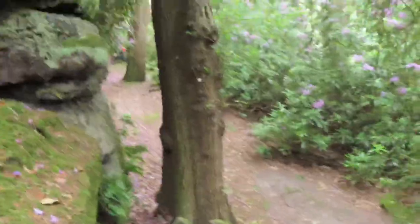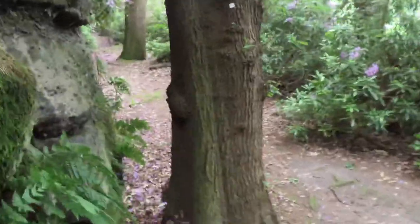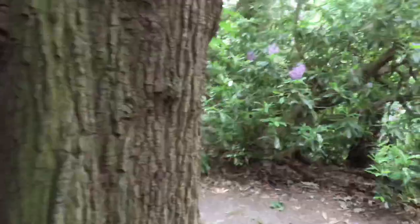So there's these stairs near that thing I took a shot of then. I've no idea where this takes us. Just into more paths. Yeah. So many different ways around Alton Towers. But yeah, I've never been down here before.